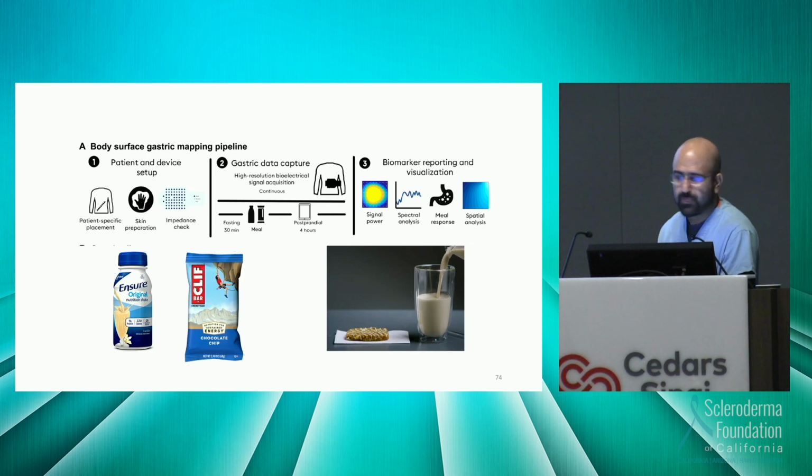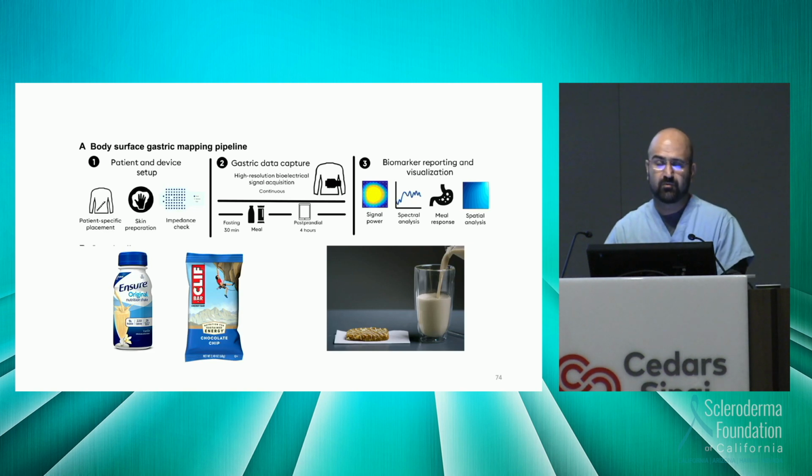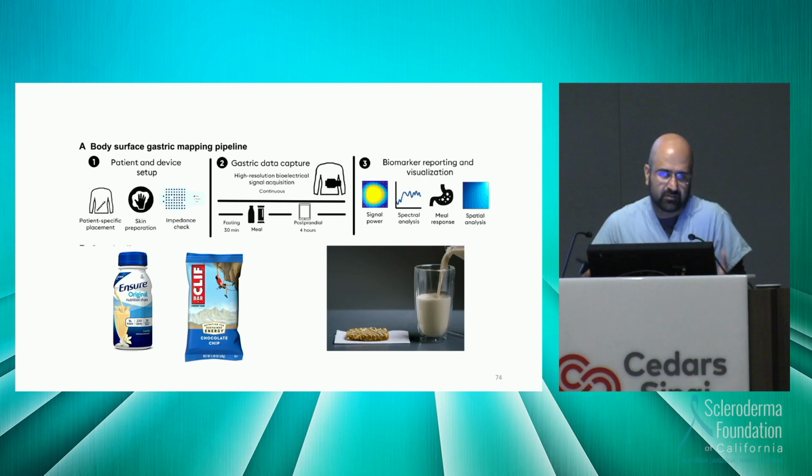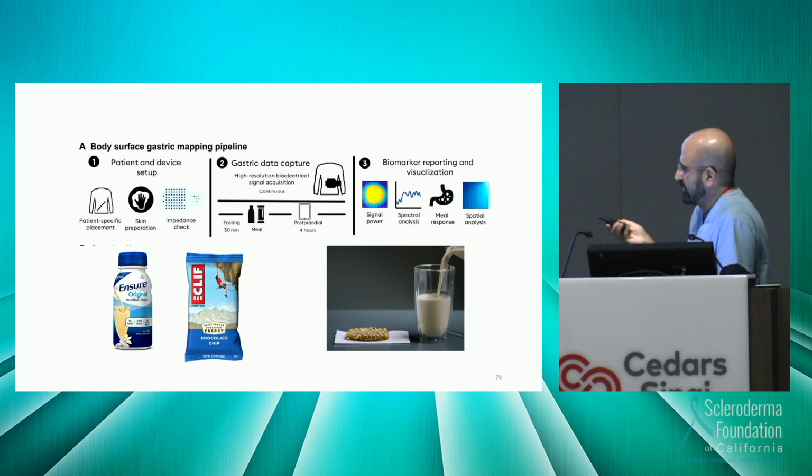Same concept. You eat a standardized meal, which is modifiable, but we usually use a Clif Bar plus Ensure. The reason why is that we need a good mix of carbohydrates, protein, and fat in our standardized meal. It's not that I'm encouraging this is a healthy meal to eat, but it just has to be standardized between the patients. So that's why we're just doing this. And then we follow the patient again for 4 hours.